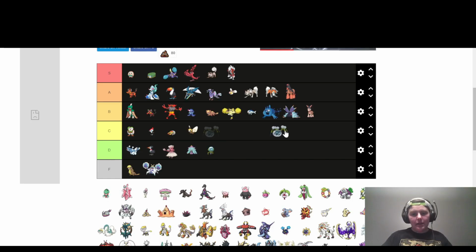Araquanid is pretty darn cool. I'm trying to decide where exactly to place it. I think I'll go B. So the way I have described my feelings toward this Pokemon with other people is that I think all of the parts I don't like.